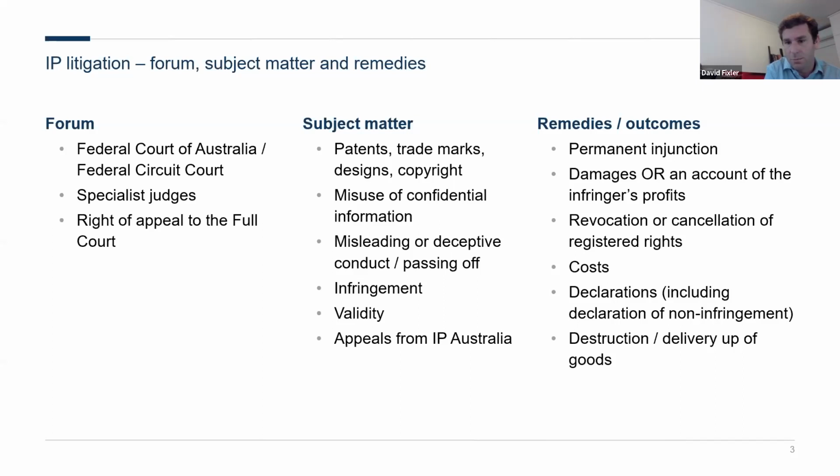The court, and we'll get to this in a little bit of detail in a short while, can and will make orders for costs. So the successful party in litigation typically gets an order that the loser pays its costs. That doesn't mean all costs, it means typically costs which are about 60 to 70% of their actual costs.